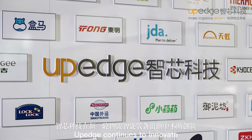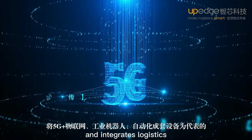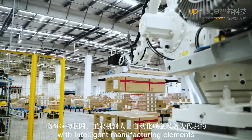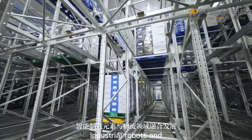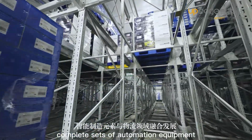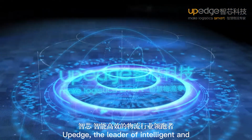Upedge continues to innovate in the new wave of logistics intelligent equipment and integrates logistics with intelligent manufacturing elements, which are represented by 5G plus Internet of Things, industrial robots, and complete sets of automation equipment, leading the new pattern of intelligent manufacturing. Upedge, the leader of intelligent and efficient logistics industry.